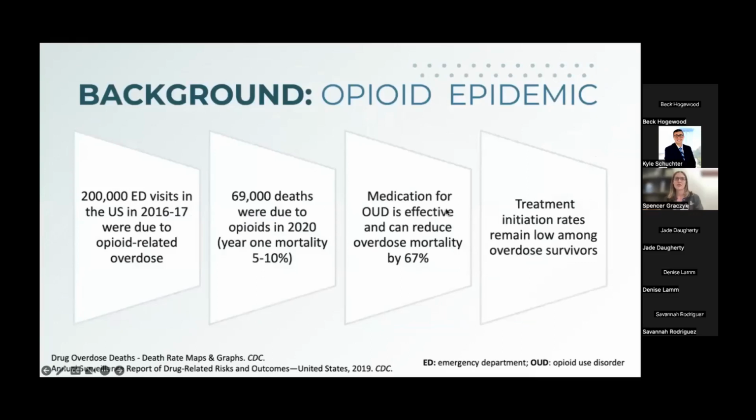I think it's important to start the background, of course, with the opioid epidemic. It's something that's so prevalent in our country and important to think about. It causes 200,000 ED visits per year, generally speaking, with data from 2016. It relates to so many deaths in our country, 69,000 due to opioids in 2020, leading to a one-year mortality of 5 to 10%. Medication for opioid use disorder is very effective. We can decrease mortality by up to 67%. Medications that have been shown to decrease mortality include buprenorphine and methadone. Something really notable is that treatment initiation rates among overdose survivors are so low. This is why we're starting to see some of these new programs in the emergency department, to try to increase those treatment initiation rates and hopefully decrease illicit opioid use.